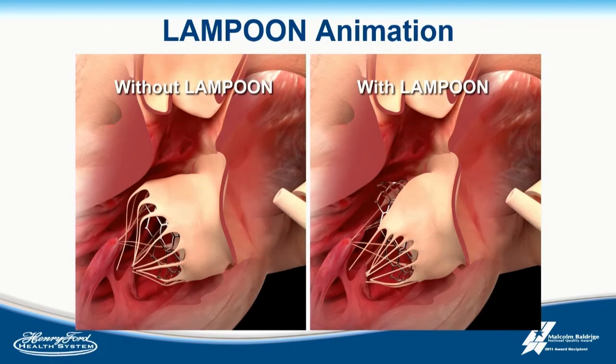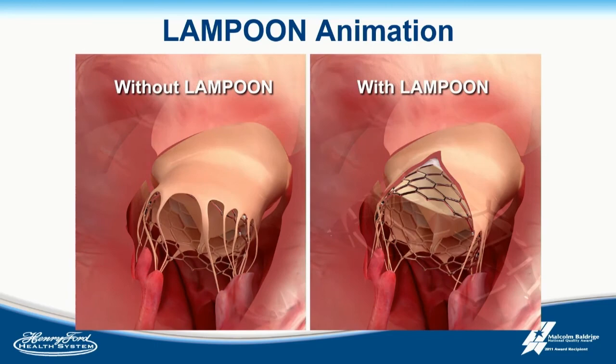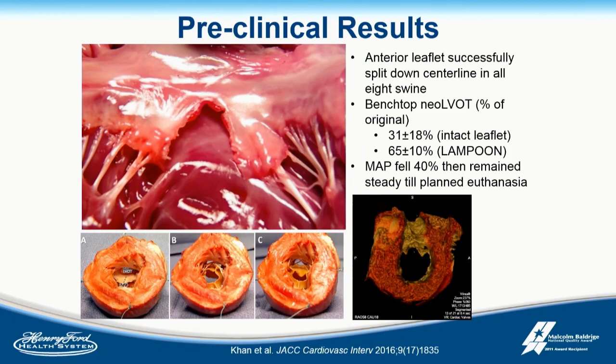But after the valve goes in, those leaflets are pushed to the side. And again, in the Edwards TMVR, Edwards Mac, and ring with an open cage design, now you can get flow through the cage and not actually have leaflet obstruction. So this was done in animals at the NIH. That's what the anterior leaflet looks like after a successful Lampoon.